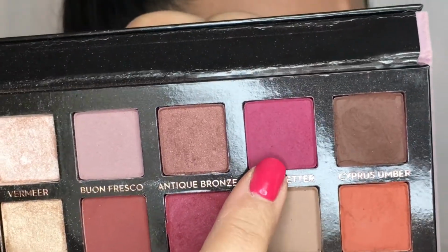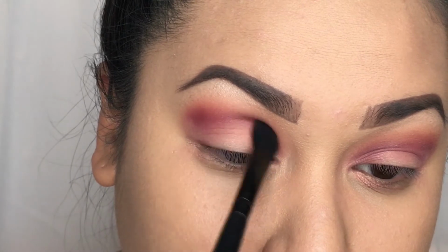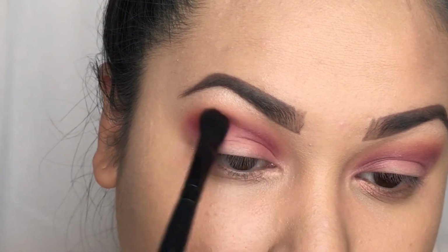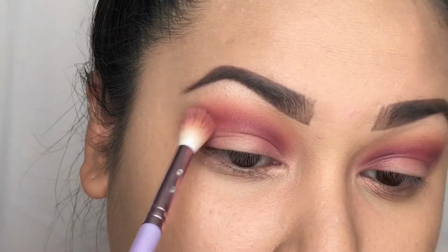I'm going to go back to Love Letter and apply that in the crease again because I kind of lost a little bit of that crease definition when I was applying the lid color. So I'm just going to reapply that and then blend it out with some Candied Peach.